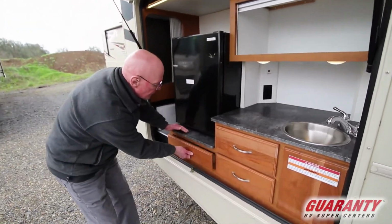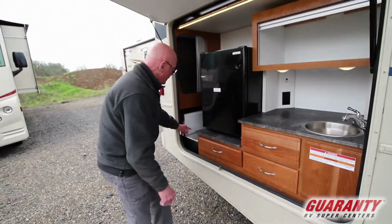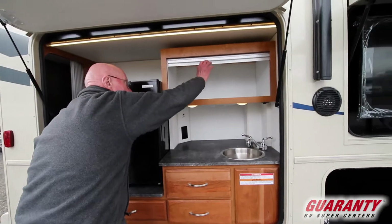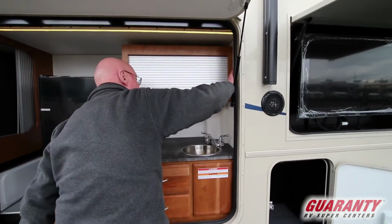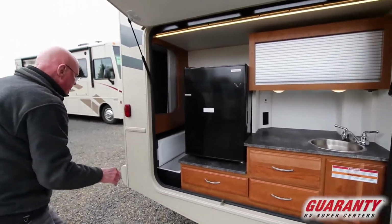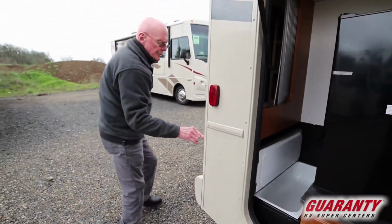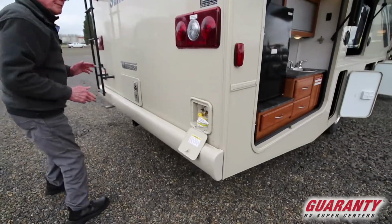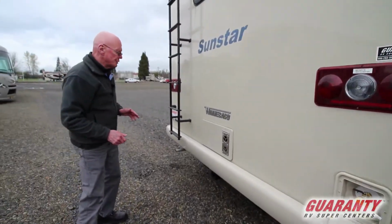110 refrigerator, more storage right there. This is actually an ice chest right here. Notice that we can close these compartments off, and this is illuminated as well. 110 receptacle there, more storage in this area. Right on the back is the LP hookup here for that barbecue. Notice the location of the furnace. It's in the back of the coach where you don't hear it and smell it.